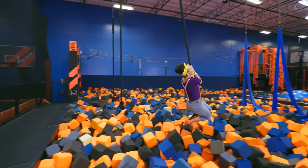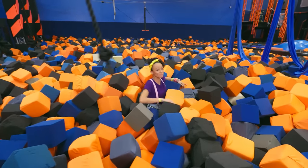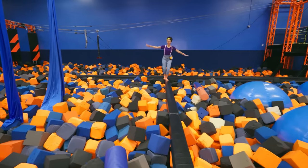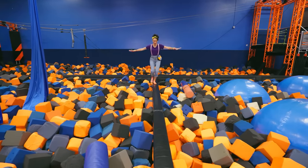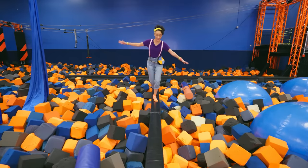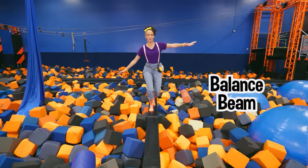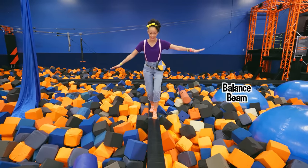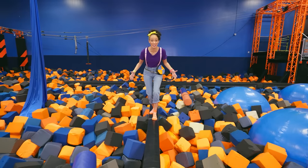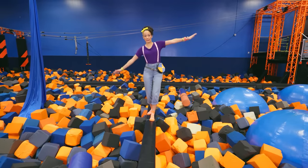Quincy! No, Quincy. Let's go over to the other side. Whoa. Do you know what this is? This is a balance beam. It's called that because it's a beam and you have to have really good balance to stand on it. Whew. You don't want to wobble and go side to side.